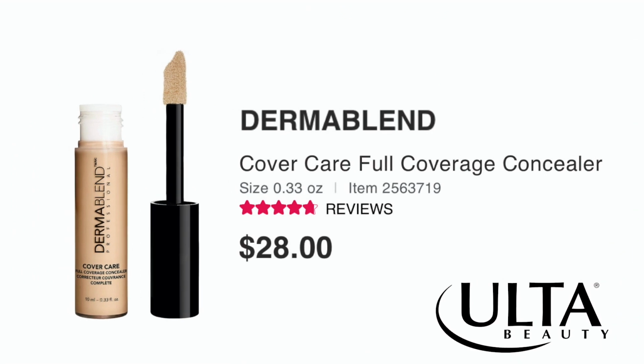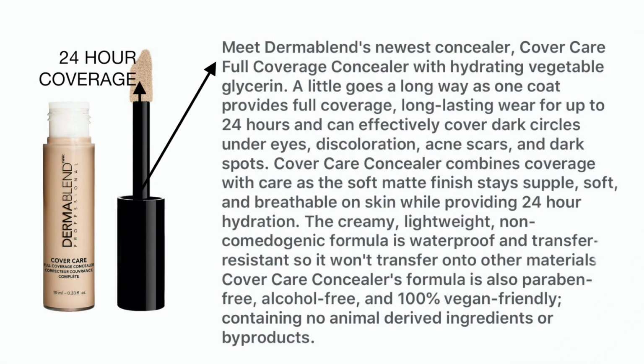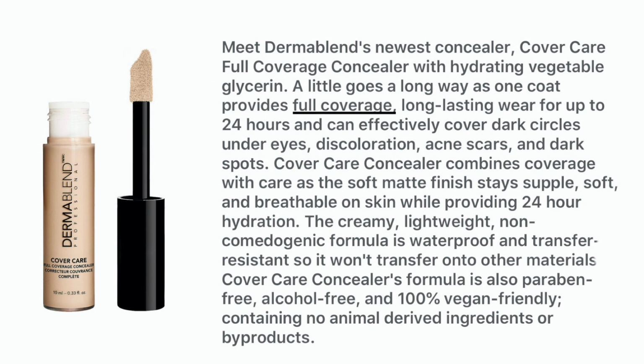It is a 24-hour concealer. It is priced at $28. I'm gonna go over the details really quick. It is Dermablend's newest concealer, the Cover Care Full Coverage Concealer with hydrating vegetable glycerin. A little goes a long way with one coat, and it provides full coverage, long-lasting wear for up to 24 hours and can effectively cover dark circles, discolorization, acne scars, and dark spots.